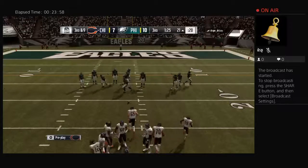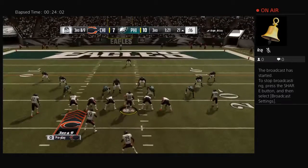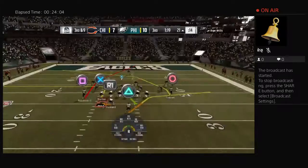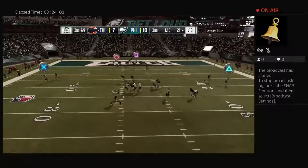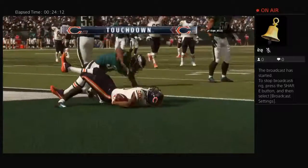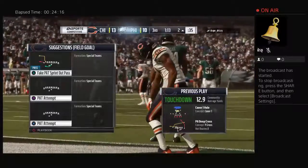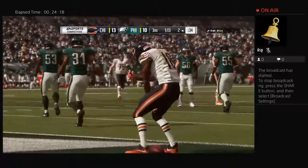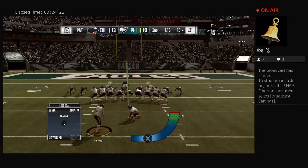The Bears on 3rd down. They've hit 2 for 4 thus far. This is 3rd and 9. Throwing here, Trubisky. Got his man, and it's caught for a Chicago touchdown. Taylor Gabriel from 21 yards away. And the Bears are in for 6.